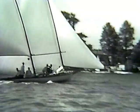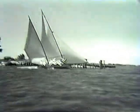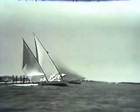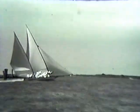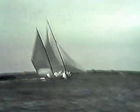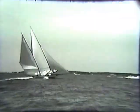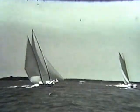For the kids that are watching this, this is the Tred Avon River, and it's right out in front of where we used to live. And these boats are very special boats. They're called Chesapeake Bay log canoes. There are big boards sticking off the sides, and the men all lie out on those boards to keep the boat from turning over. Can you see the men hanging in on the sides so that the boat doesn't turn over?